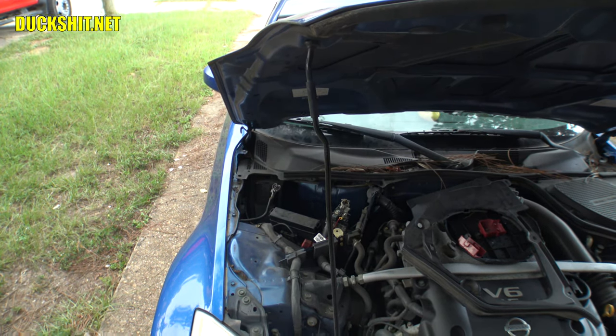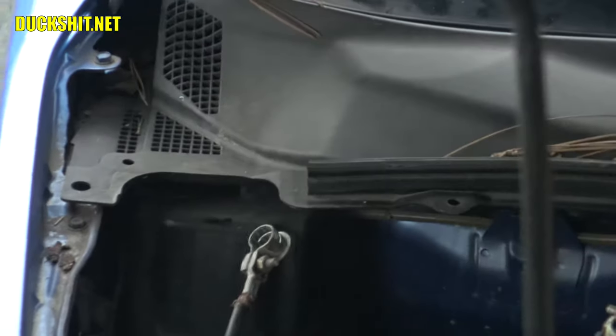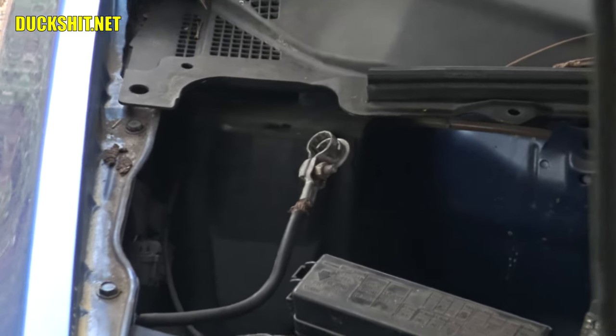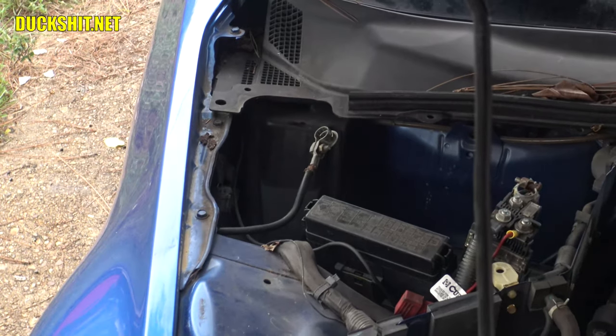That black plastic box is known as your power distribution module. And it's not just any power distribution module. It's actually an IPDM, which is an intelligent one. So it has some type of computer in it for getting power to the various parts of the car.